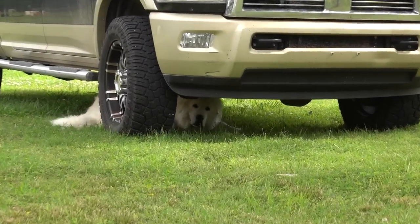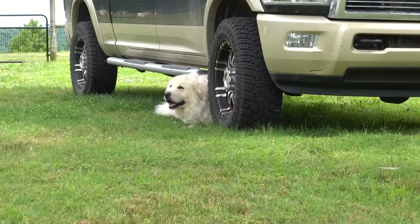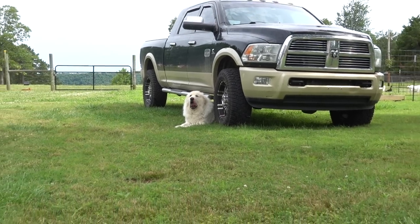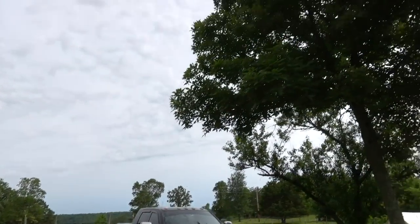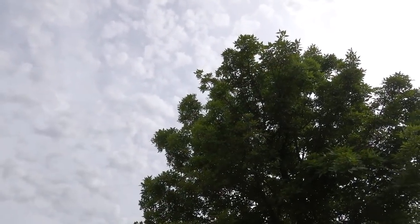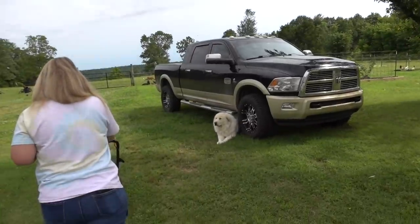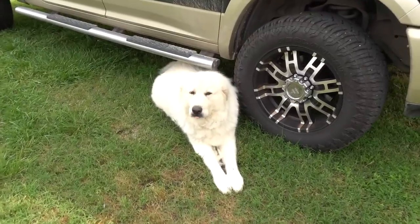Look at this old man. It ain't feeding time yet, Mo. We got some stuff to do. I don't even know how you fit under that truck. Somebody's stuck. A goat stuck somewhere? Yes, I hear him. Yep, and I hear my mockingbird up here somewhere. I don't know where she's at, but she's up there singing. Mojo's underneath the truck getting some shade. What are you doing, Bob? You wanna go in the goat pen with us?